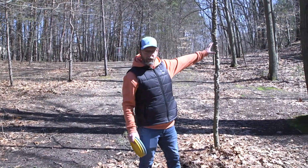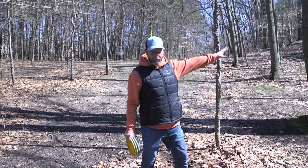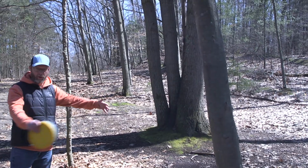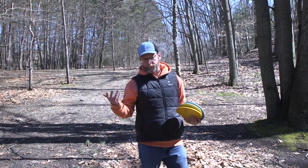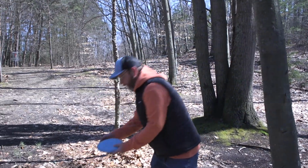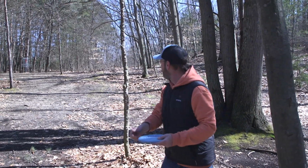So here's the Guardian trees we're trying to miss, right here to my left. And this, anywhere in here is going to be just fine for a pretty stress-free par. Although again, the wind's picking up, so the stress goes up a little bit maybe, but this really shouldn't be too difficult.